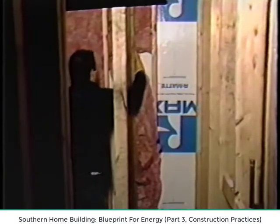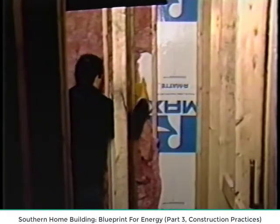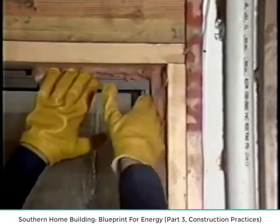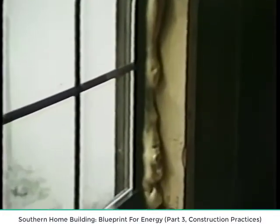Open corners and tees can be insulated from inside the house. Use scrap pieces of batt insulation around the windows and doors instead of foam caulks that may expand and harden, making window sash and door jamb adjustment difficult.